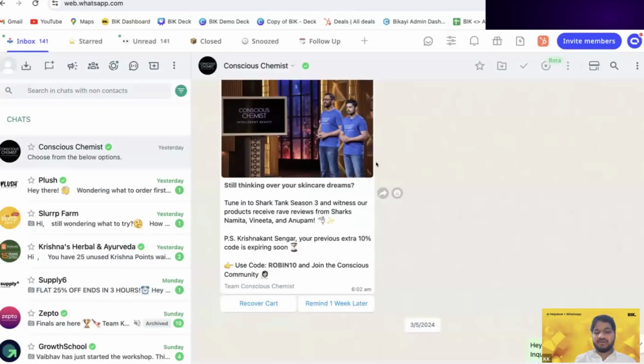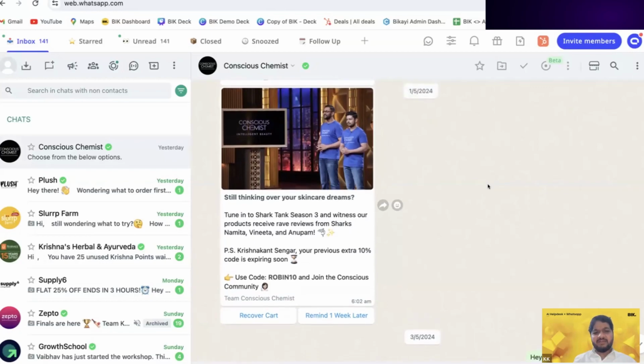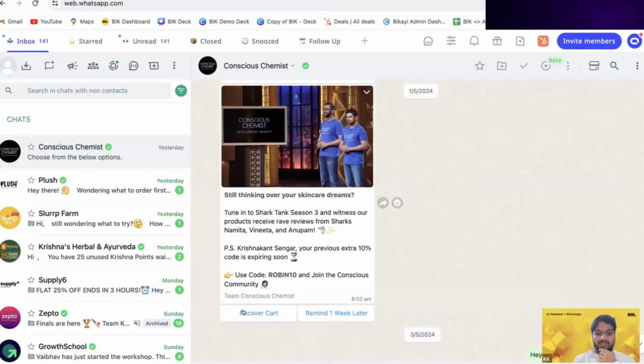So I'll just show you how the front end would look. This is again one of our existing brands. I just abandoned a cart randomly on their website, and this is the kind of conversational message I have received from them. I can click on recover cart, go onto the website, and make the payment and purchase the product.